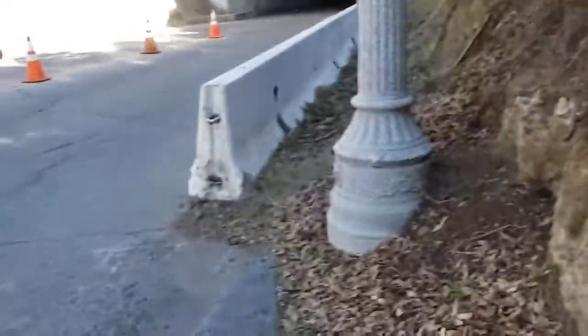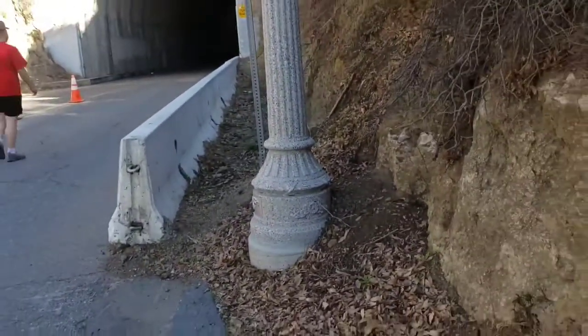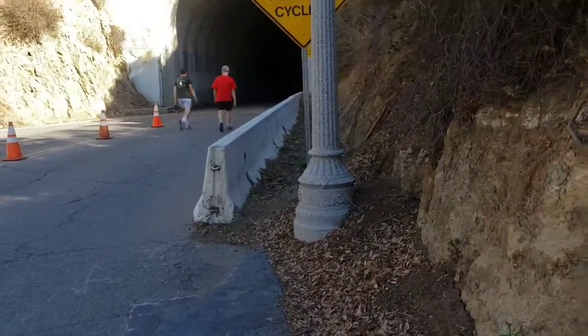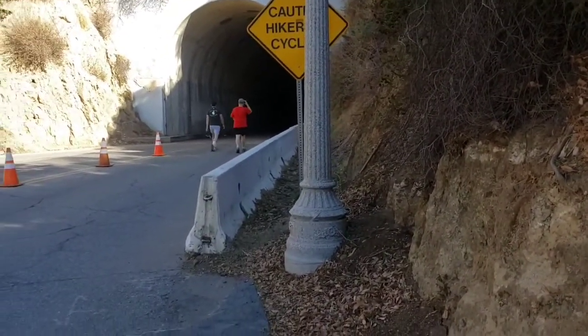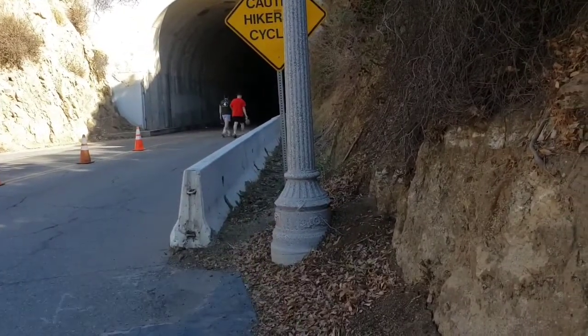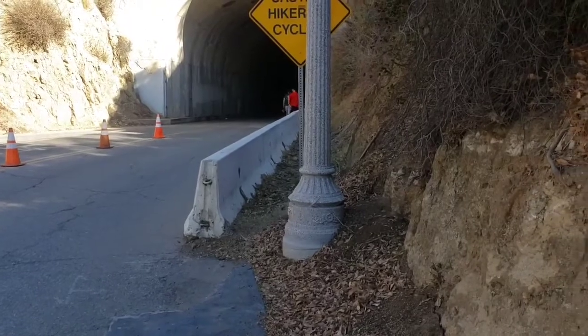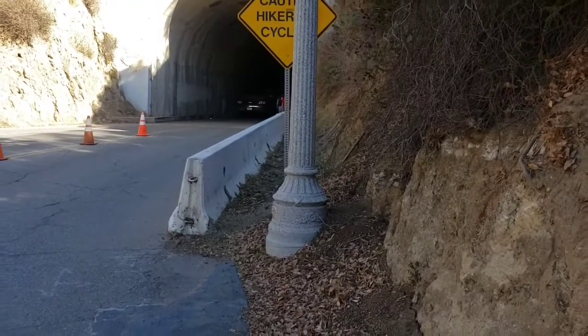Where that famous scene from Who Framed Roger Rabbit, car hit here and showed Jessica Rabbit and them flying out of the car.